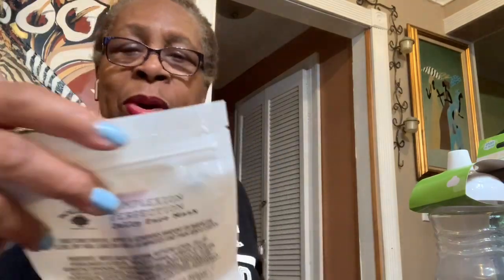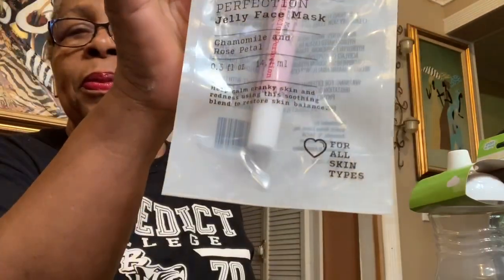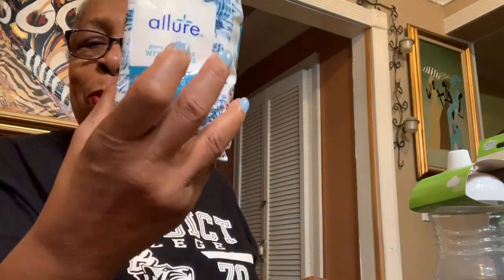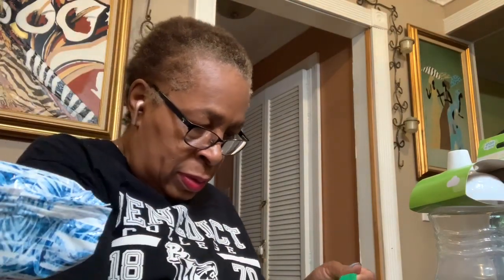And I only saw one of these Complexion Perfection Jelly Face Mask pens. So I bought it, just one of them. Oh, here's another bonnet. That's three of them. Here's another pore clarifying witch hazel pack. These are facial cleansing wipes. I bought two of those.